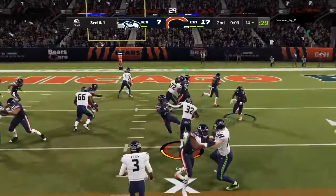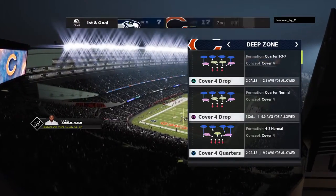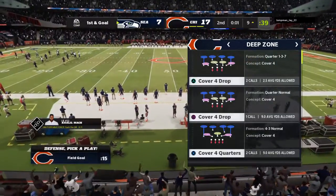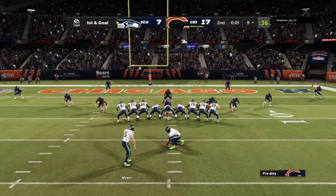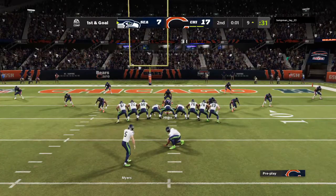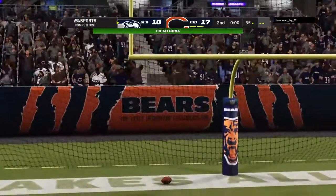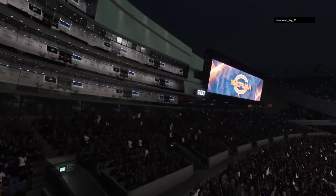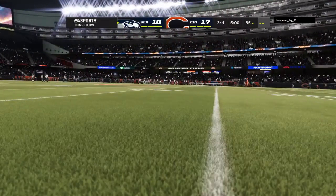On 3rd down, Carson. But he will have the 1st down inside the 10 to the 9-yard line. And with just 1 second remaining in the first half, they'll call the timeout. Jason Myers for the Seahawks field goal. The 26-yard attempt. And Myers able to knock it through, and that will do it for this first half. So we've hit intermission. It's halftime. This is the NFL, and it's a presentation of EA Sports.